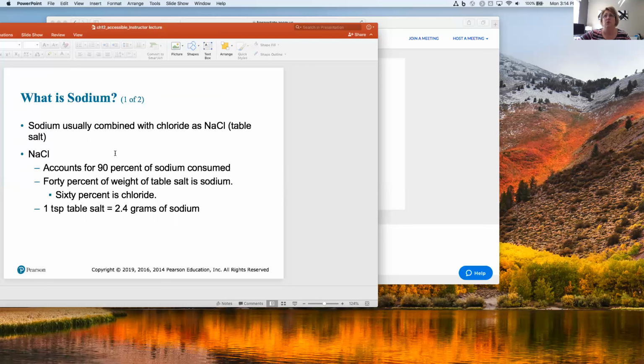40% of the weight of salt is actually sodium, so 60% is chloride if you're doing the math on that. So 1 teaspoon of table salt actually gives you 2.4 grams of sodium. So keep that in mind when we're trying to convert and figure out that it's not just the salt shaker. The salt shaker is very limited. It's really this 2.4 grams of sodium that gets into the product from the manufacturers for preserving processes. It's a lot more than that. And that's when it becomes problematic.